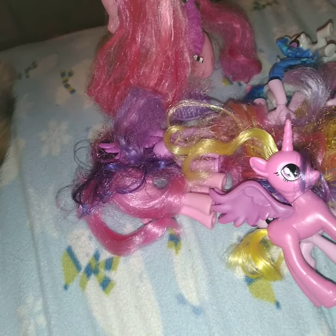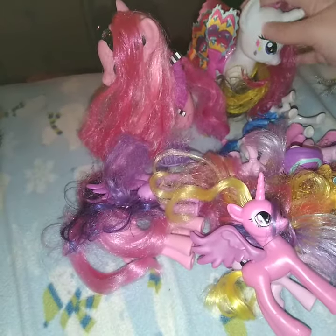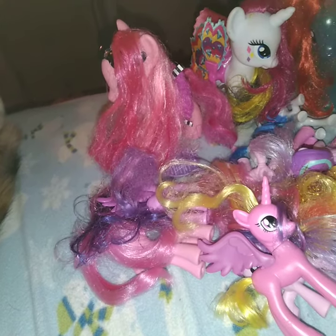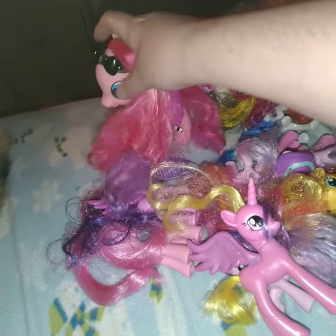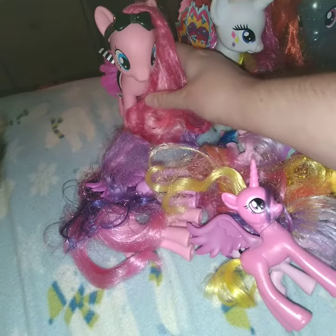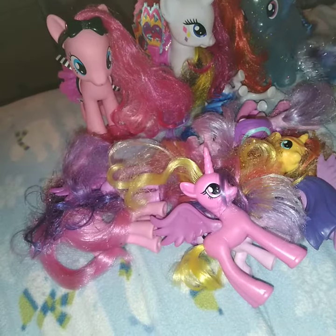And here is Rarity. I'll name her Liberty, but we'll see. And here's Rainbow Dash, and her hair is nice, and I did forget accessories for her, but at least these two have accessories. It's nice and cute. And cute shoes. Yep. And Rarity.